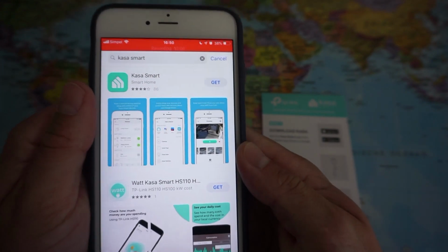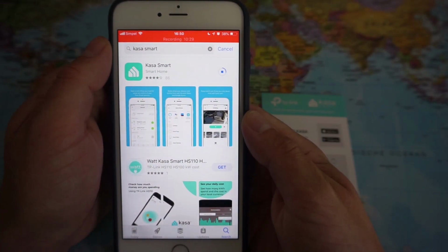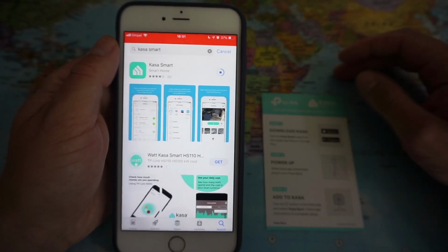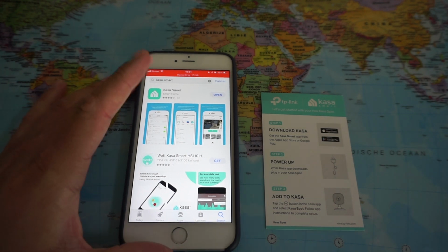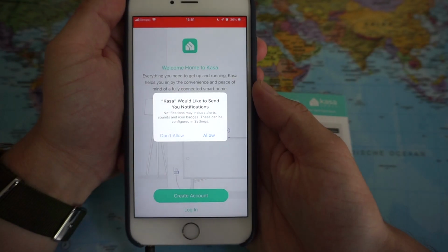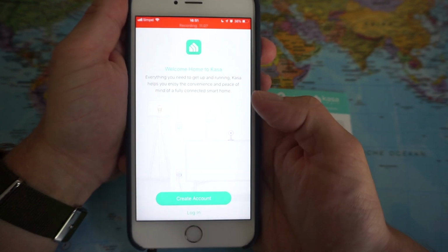So here, this is the top one. Get. As you can see, it's downloading. It takes some time. At the same time, I'm just gonna connect the power adapter to the USB cable. Then I'm gonna press open. So this is the device. Allow notifications, of course, yes.